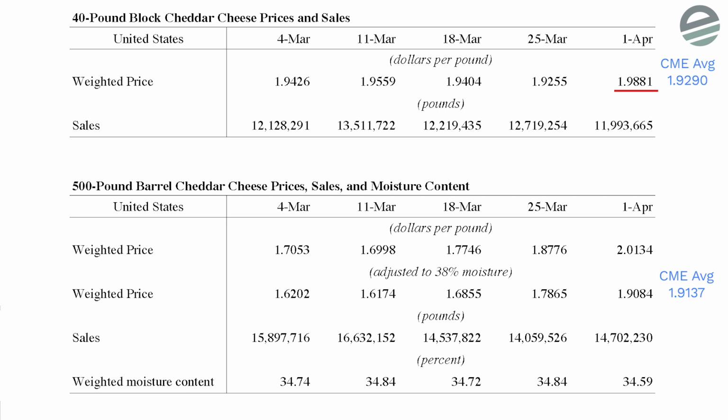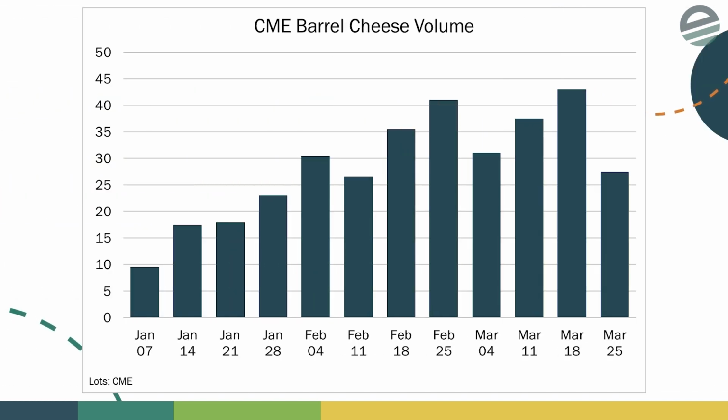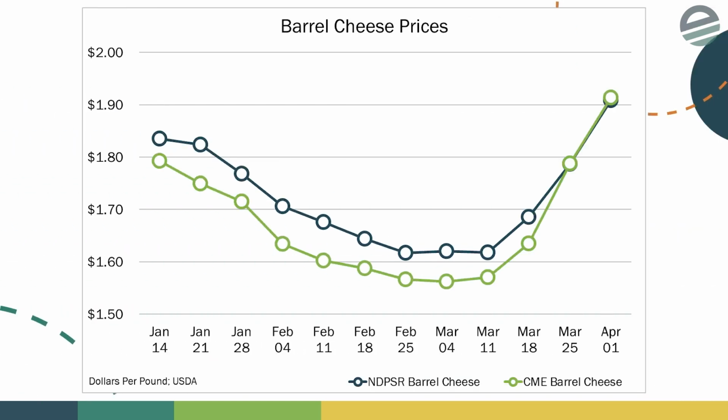And then in the barrel, 190.84. That represents a minus a half basis to the CME 2 week average of 191.37. So we traded 27 loads on the CME average per week over the course of the 2 weeks that I used to come up with that 191.37 average. The CME 2 week average was up 12.5 cents. Here in the NDPSR, getting close to that same 12-cent gain, coming in at about 11.5 cents higher.